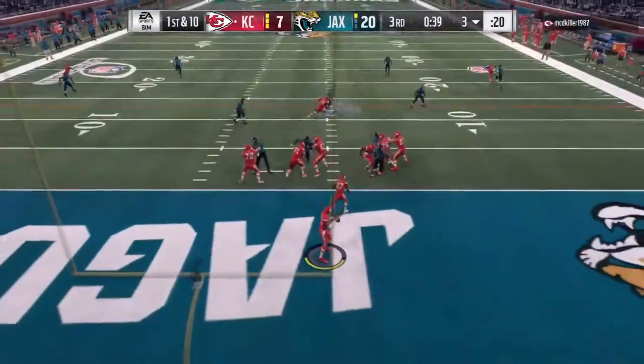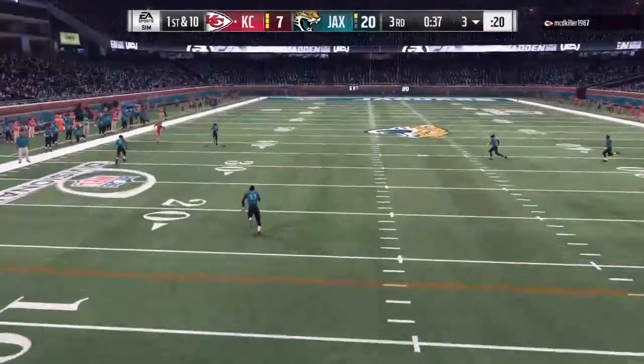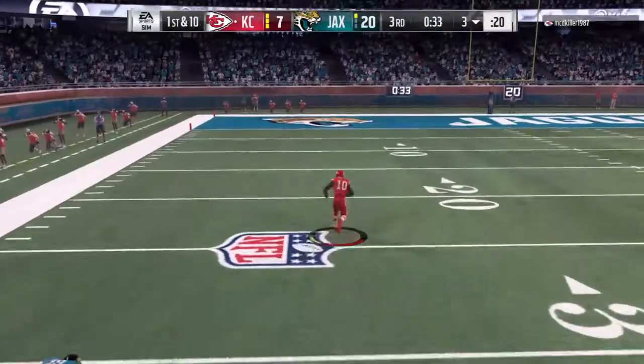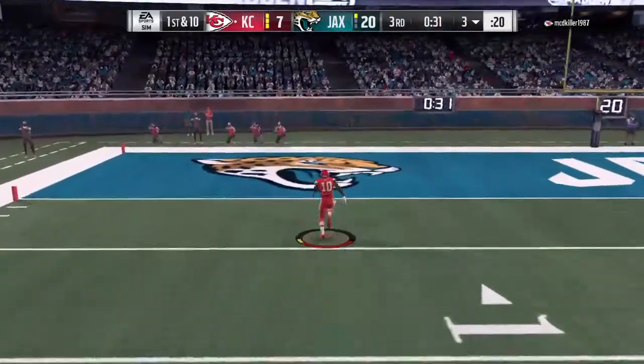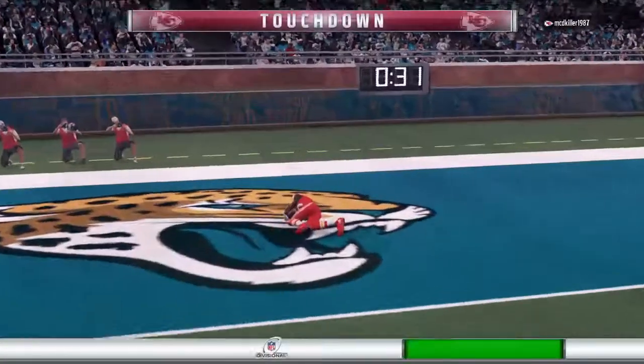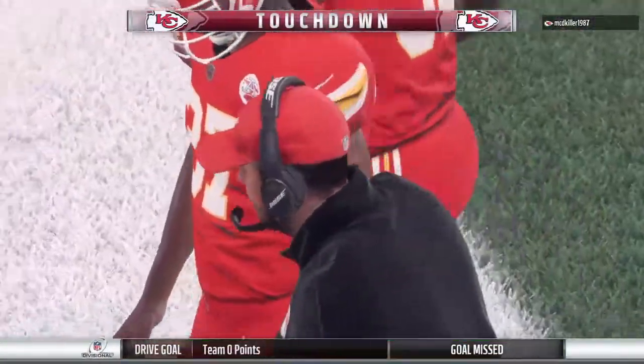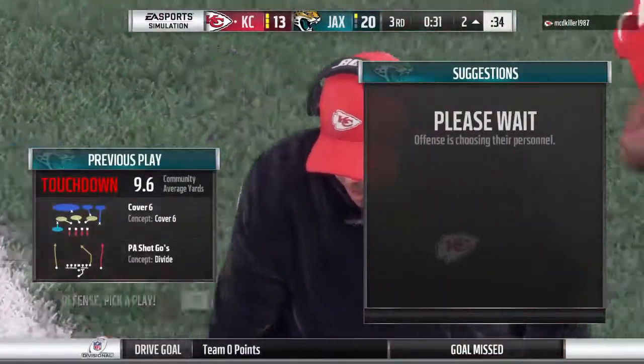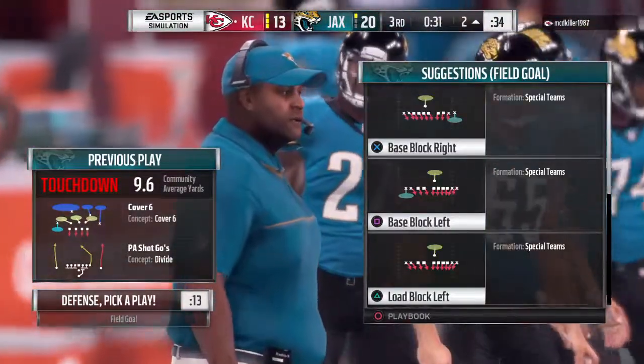They fake the give. Now Mahomes, he's going to loft one, deep left side here. He's got a man. Complete. And all the way in for a Kansas City touchdown. Tyreek Hill, 97 yards. And the Chiefs are able to get this back within a touchdown.